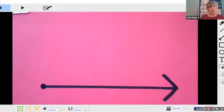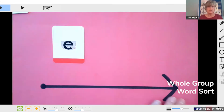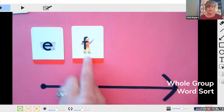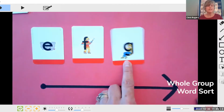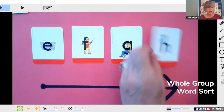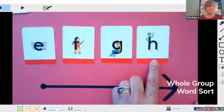All right, now we're going to play a little game called the word sort. And we're going to look at some of the letters we've already learned. Do you remember who this is? That's right, Eddie Elephant. And this is who? Firefighter Fred. And what sound does Firefighter Fred make? Everybody out there. And our new friend, Golden Girl. That's right. And her sound is g, just like the start of her name. And our other new friend today, Harry Hatman. And his sound is h, at the start of his name.